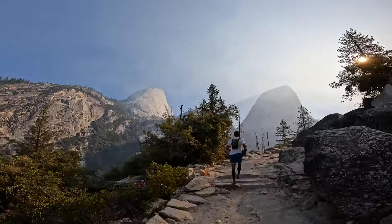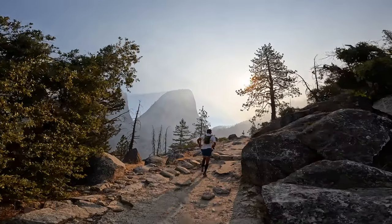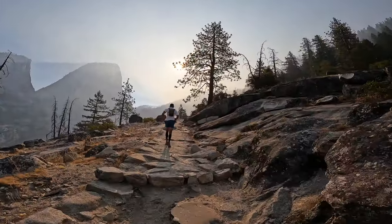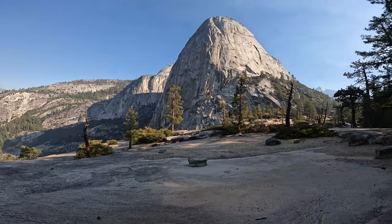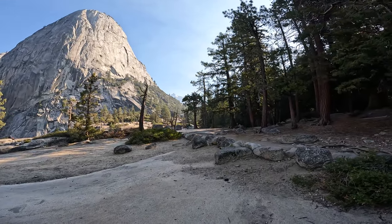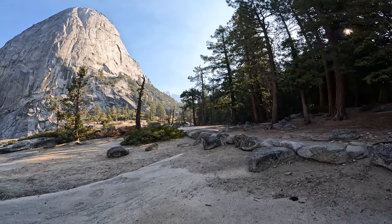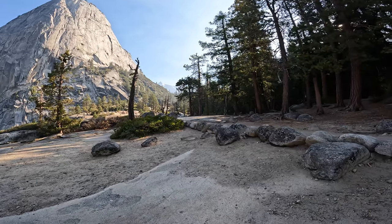Starting to get some sights in. Sun clearing up. Awesome. Just got to the top of Nevada Falls. Valley's next over here. Got lots of bugs. One in my eye.